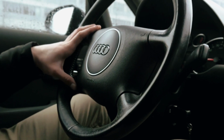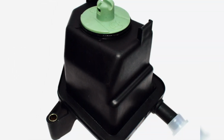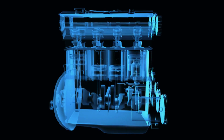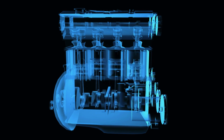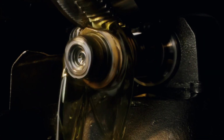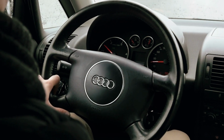If you experience difficulty steering or a loss of power steering assistance, check the steering fluid levels and inspect the power steering pump for any malfunctions. A malfunctioning electric motor or pump may need to be replaced to restore proper steering function. Regularly maintaining the power steering system, including fluid checks, can help prevent failures and improve overall handling.